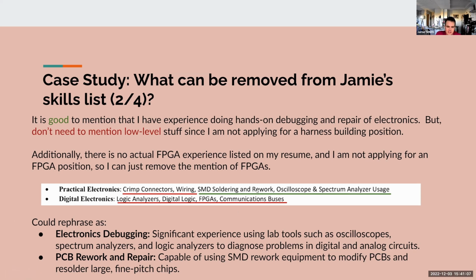Just saying SMD soldering and rework and oscilloscope and spectrum analyzer usage, that doesn't really tell me very much as a reader. Saying what did you use these tools for? How much experience do you have? That tells me a lot more. So this is what I would really like to see.